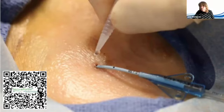Thanks. Okay, we do have some more questions coming in now. This is great. Thank you, thank you, thank you. Have there been any studies comparing SecurePort to Surgicel or QuikClot?